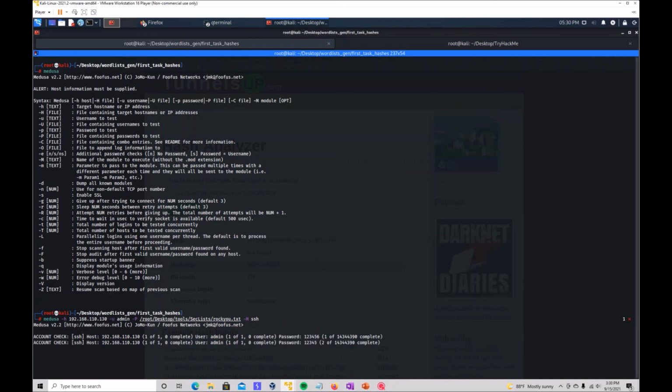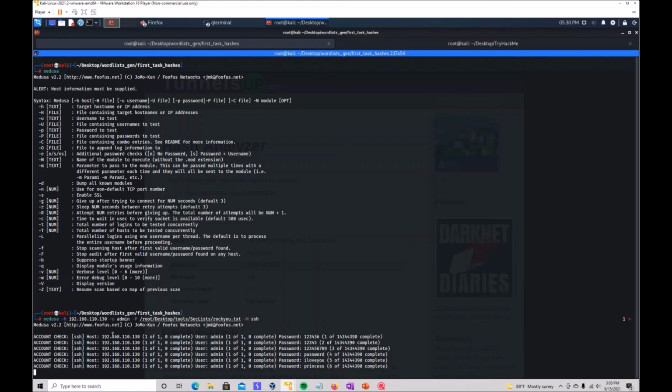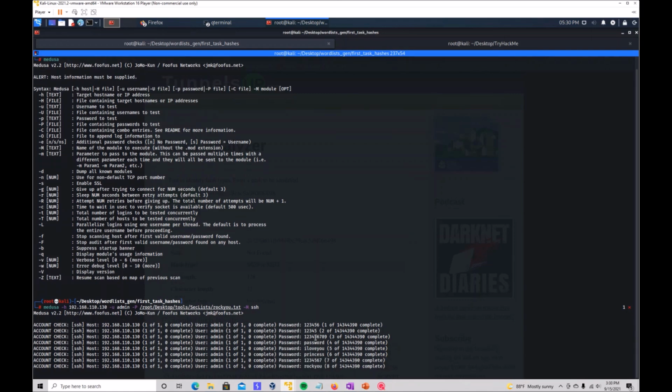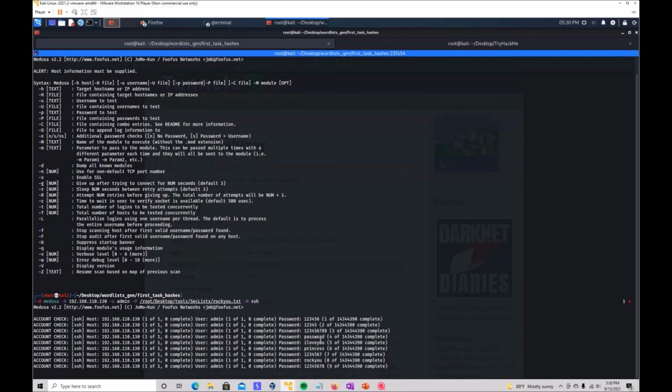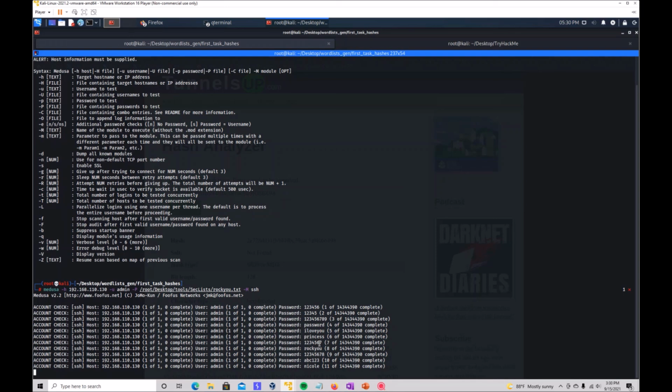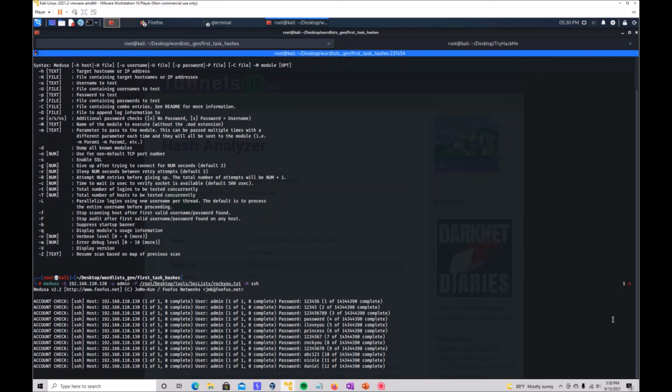As we see, it's going, but this will actually show us what it's doing, which is same thing as what Hydra would do. It would check SSH, the host, username admin, go down the password list until it finds one, and then it'll present the results after, and stop once a password has successfully been found.